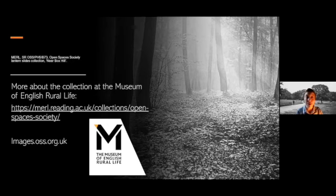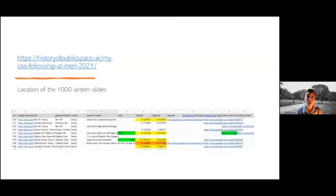So what I've been doing is looking at their collections. Most of their collections are at MERL, but there's also a large collection of Hunter's archives at the Parliamentary Archives as well. There's also some collection at the London Metropolitan Archives. So I've been trying to bring those together. You can read my progress on my blog.